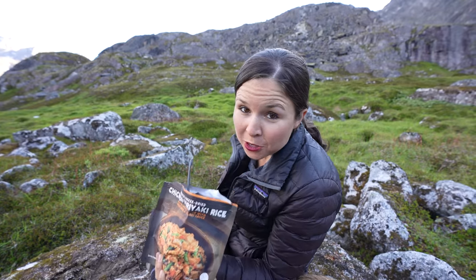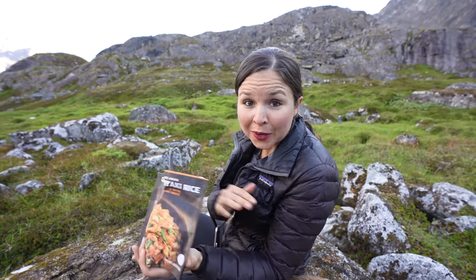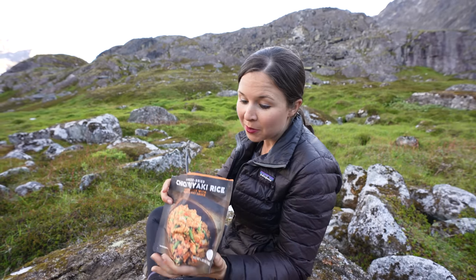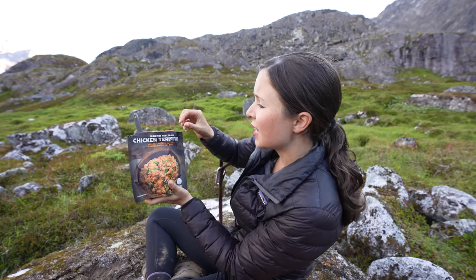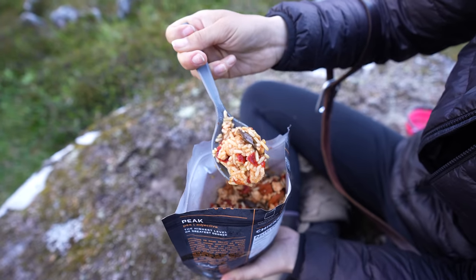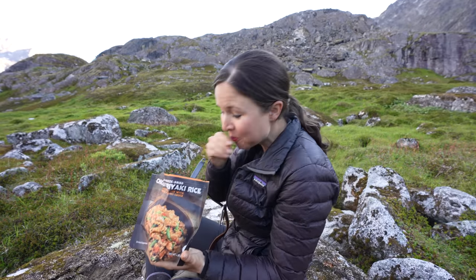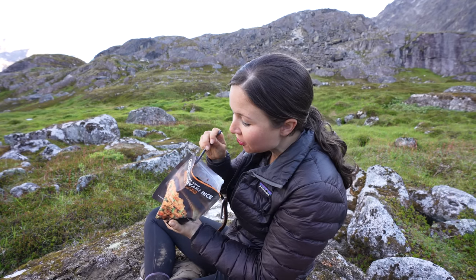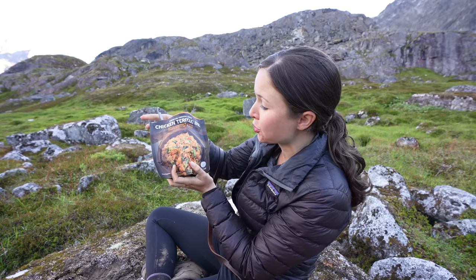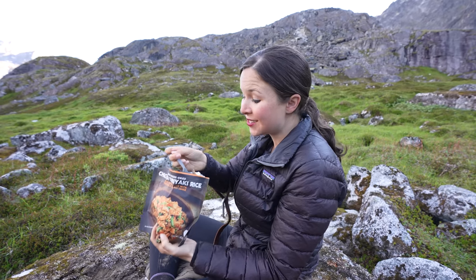Tonight we are both trying new backpacking meals. The REI in Anchorage had slim pickings when it came to backpacking meals, and all of our normal go-tos were not there, so we had to branch out a little bit, which is good. It's good to try new things. And tonight I'm having the chicken teriyaki rice by Peak Refuel, I think is the brand. That is much better than I thought it would be. Not gonna lie, it doesn't look as good as the photo, that's for sure. The green beans are not green, they're kind of roasted looking, but the flavor is actually pretty solid.